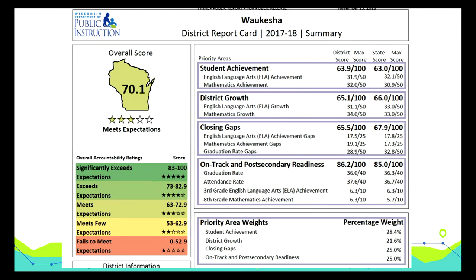And then they also look at on-track and post-secondary readiness, and they measure that based on the graduation rate, the attendance rate at the schools, and then 2 research-based indicators of students' on-track performance and readiness for higher learning, and that's 3rd grade English language arts scores. We know if students at 3rd grade are not proficient, they're more at risk of not being college and career ready years down the road, as well as 8th grade mathematics. That's similar research behind that. So they use a combination of those scores to come up with the overall score.